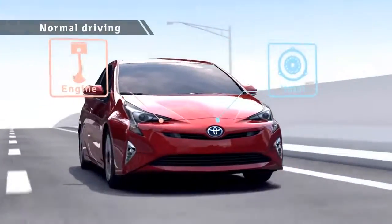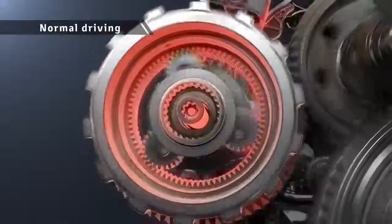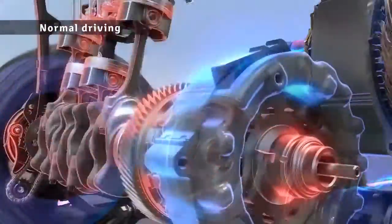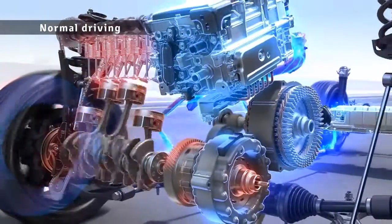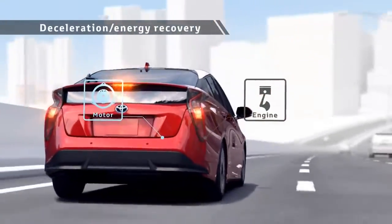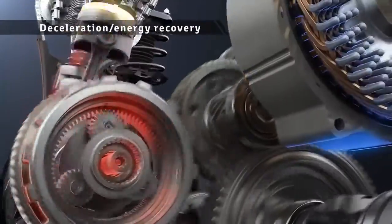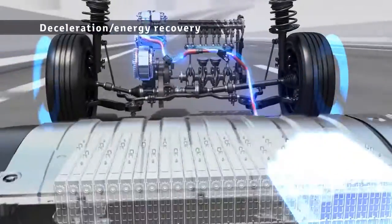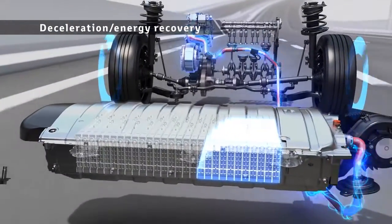The engine drives the vehicle and charges the batteries at the same time to raise the energy efficiency. During deceleration, the rotation of the tires drives the motor to generate electricity to store the power into the batteries for reuse.